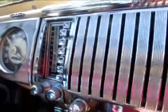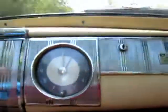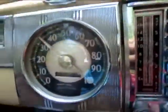Gauges work. Yep, every one of them. The speedometer, I think it's about 5 miles an hour shy. I think it's reading 5 miles an hour lower than what we really are going. We're going closer to 40 now. Yeah, it is about 5 miles an hour faster.